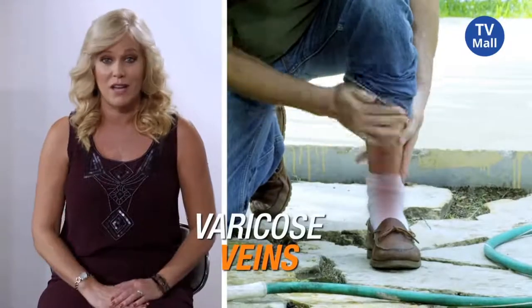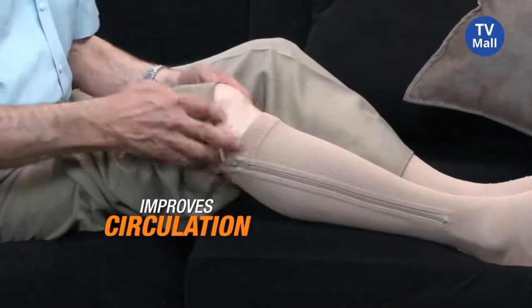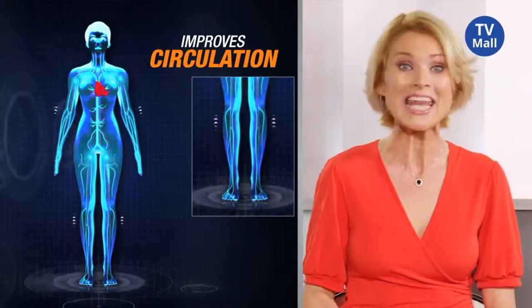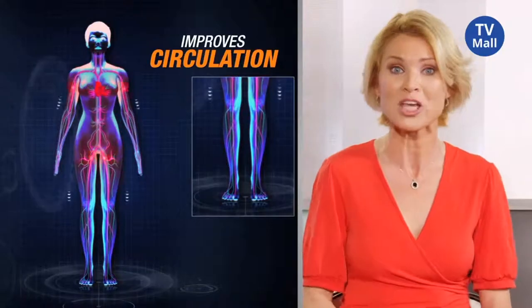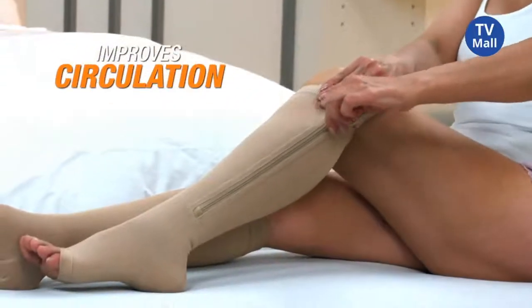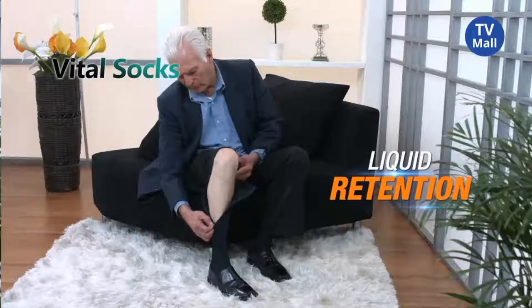Sometimes some blood gets stuck in your veins, causing aches and exhaustion in your legs, and causing the infamous and unsightly varicose veins. These socks work with gradual compression technology that goes from your ankles up to the knees. This compression favors arterial pressure. It aids blood flow, which improves circulation of the blood to the heart. This prevents most of the circulatory problems, such as varicose veins, exhaustion, cramps, aches, and liquid retention.